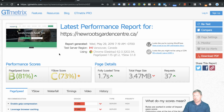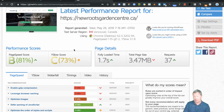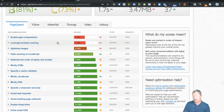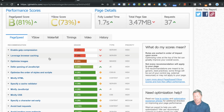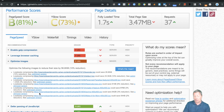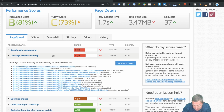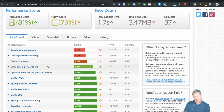GTmetrix looks awesome for the most part. Great job on this. Definitely great on fully loaded time, 1.7 seconds. That's amazing. And part of the reason for that is probably because you only have 37 requests. That's great. But there are a few things that could be improved yet. If you look at this, optimize images being probably the main one, and leverage browser caching. Yeah, that could be done because those are all your links to stuff on your site. So a little bit that could be improved there, but you're above average here.